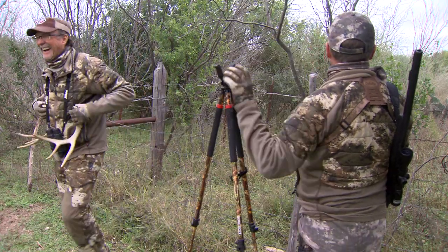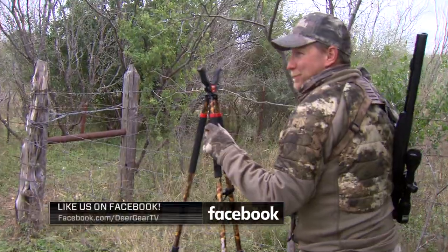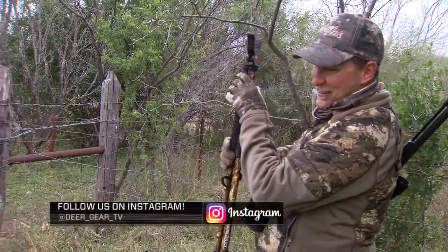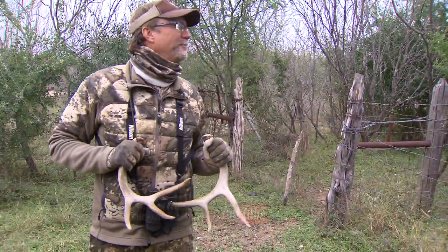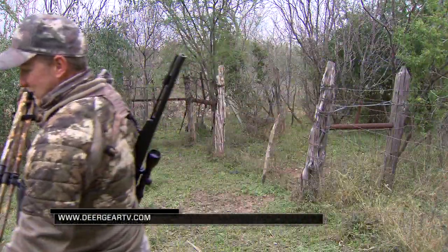Well, you don't go at it lightly. Because one time I thought you was going to knock the tree down that I was leaned up against. Hey, you got to make them come in close. Hey, yeah, absolutely. It works. They come running. Let's go load up and go find some food.